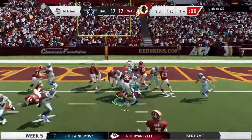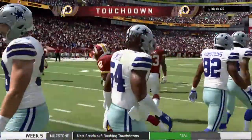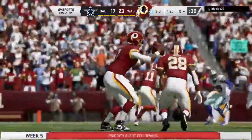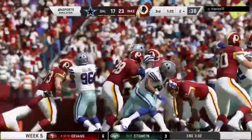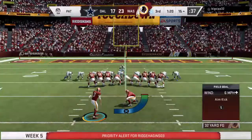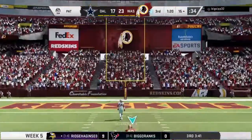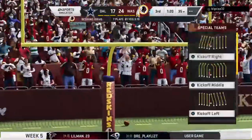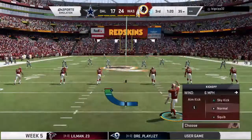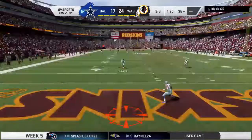They'll try to run with Breida. And he fights his way into the end zone for a Redskin touchdown. Matt Breida with his 2nd touchdown of the game, 4th of the year. And the Redskins have taken the lead. On is Hopkins now for the extra point. And they will take a 7-point lead now. Makes the score Redskins 24, Cowboys 17. Set now to kick this one away, and off it goes.